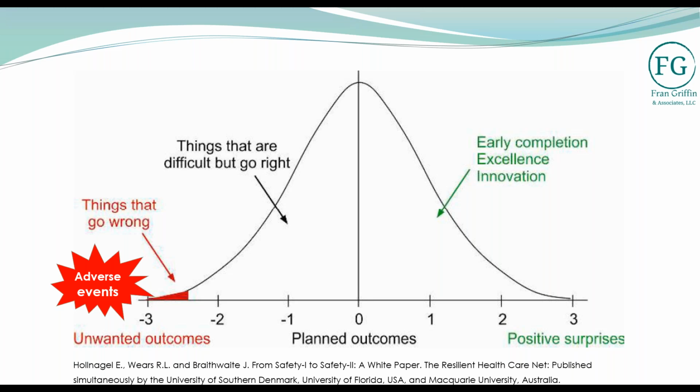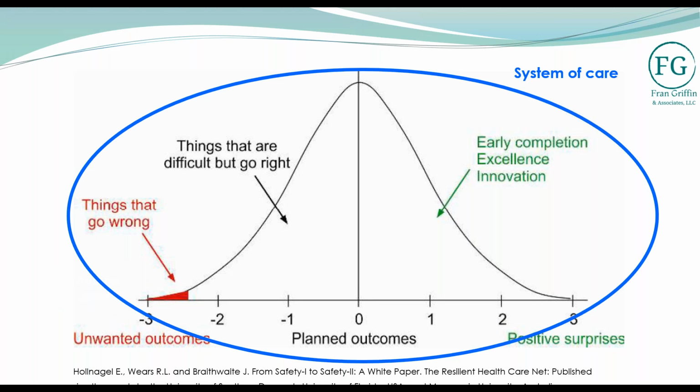So when we think about that in healthcare, adverse events, thankfully, when we look at the numbers, end up being a very small portion of this curve. If we only study the adverse events, if we only study sentinel events, we'll learn something, sure, but will we be learning enough? We need to study the entire system of care. So we need to think about doing root cause analysis, not just on what went wrong, but what went really well.